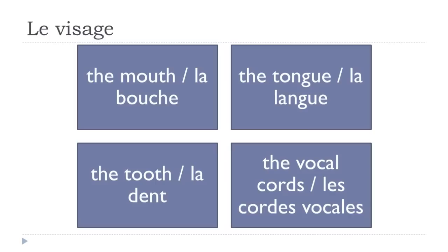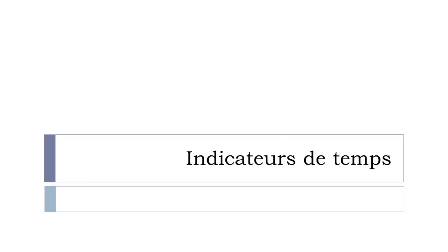Les cordes vocales. Les cordes vocales. So you can notice that, as usual in French, you've got this mark of the plural at the end, S. And then S here as well, but you don't pronounce them, okay? Les cordes vocales.